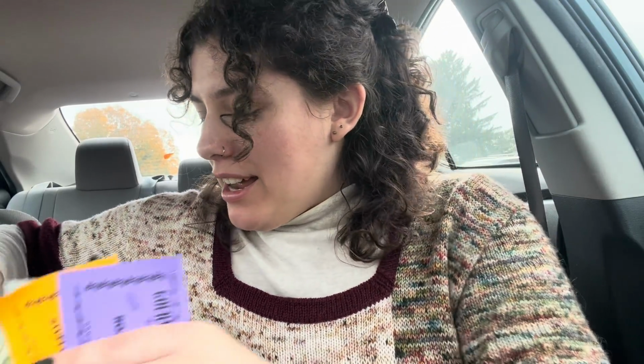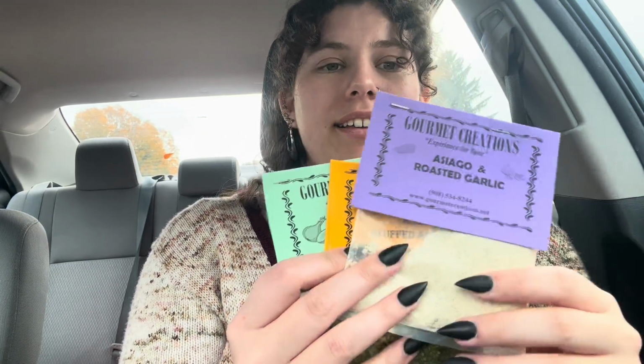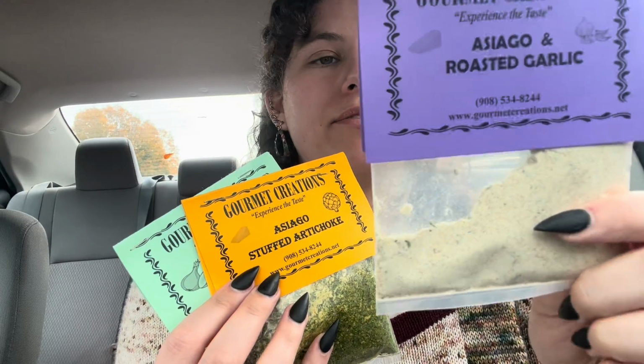All right, and then I got some dip packets from Gourmet Creations, just like last year. So I got Asiago and roasted garlic.